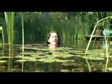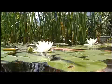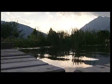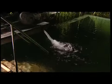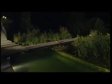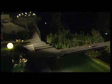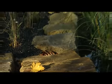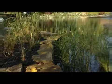Natural pool owners gain new perspectives all round. The natural pool enhances one's garden throughout the year. It conforms naturally to any garden setting and is a feast for the eyes, even at night and when it rains. With a natural pool, each season provides a different picturesque view. In winter, you can even go ice skating.